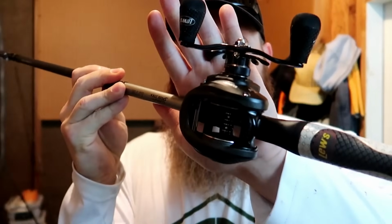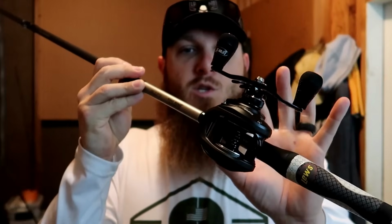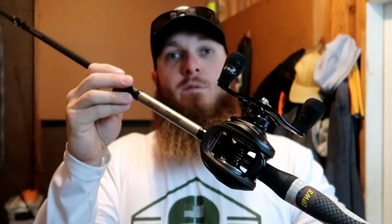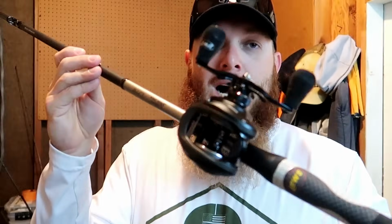Going to be putting that really heavy line on this big daddy right here. You guys might remember from the video that I did on this. This is that really big Super Duty, the 300. I mean, this is a huge reel. Maybe you can't tell from this video, this rod is also giant. I'm hitting the roof in my man cave because it's so big. It's a 7'11" rod, and this reel is made for a lot of line.